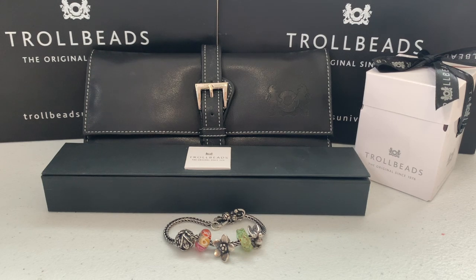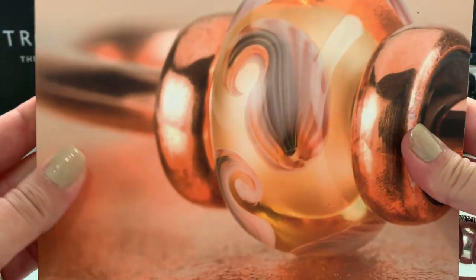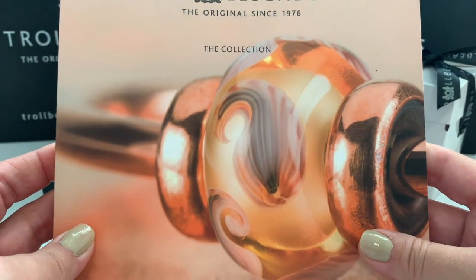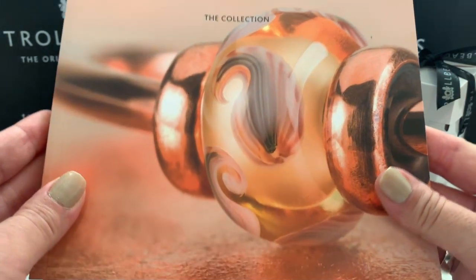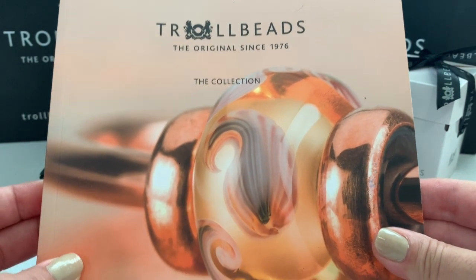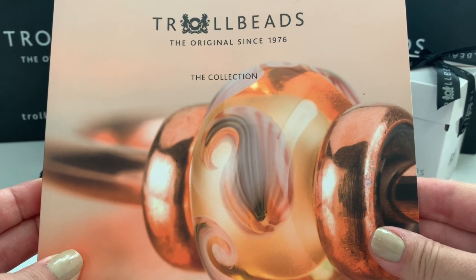Now, I thought they would give the catalog for free, but they don't. So I paid $9 for this plus taxes, just in case you're interested in getting one. I tried to see the catalog online, but I could not find it. So I don't know if it's sold only in stores, but I'm not sure about that. Okay, so let's start taking a look at this gorgeous piece.